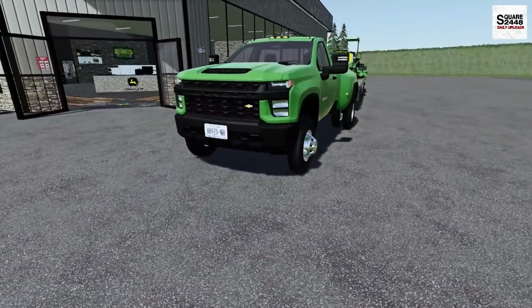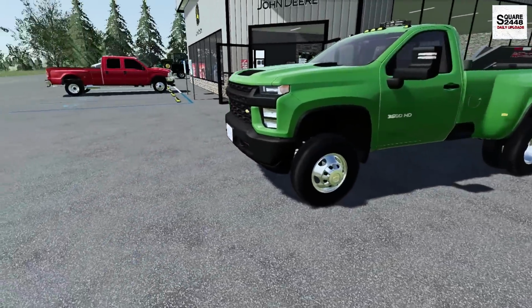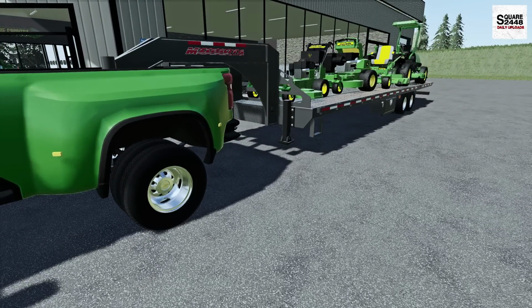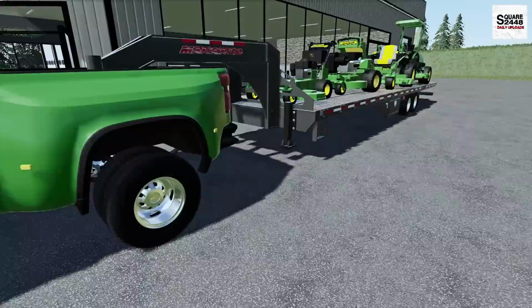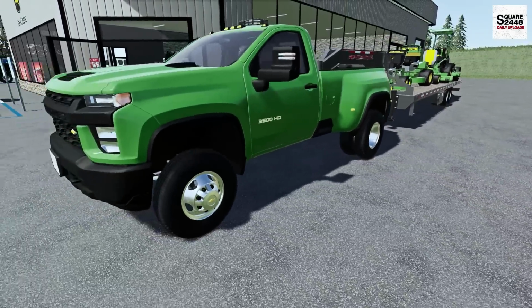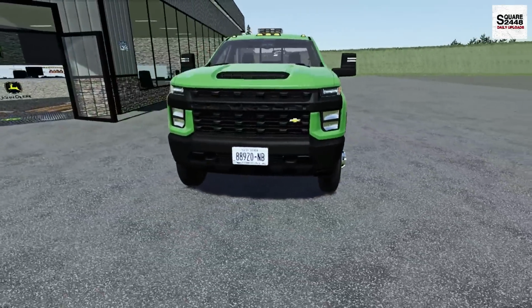Our first company truck here is a 2020 Chevy 3500 Duramax Dually, and we do own this 38-foot mid-size trailer. Now, a few things, guys. We do offer delivery and pickup from our clients for an extra fee, and that is definitely a pretty good setup.